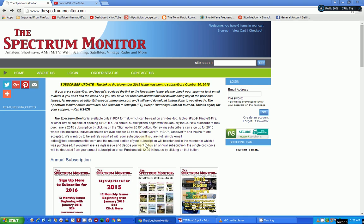You can then go through and read the magazine. The nice thing about PDF files is you can go in there and highlight stuff in the articles, and you mark things. No, you can't print things out, because it is a protected file, so you can't print it out.